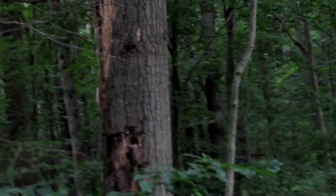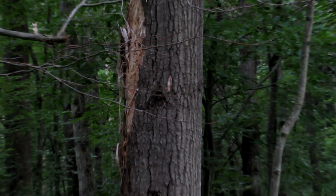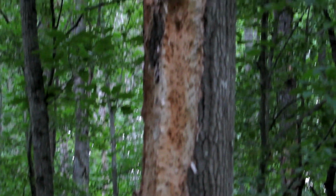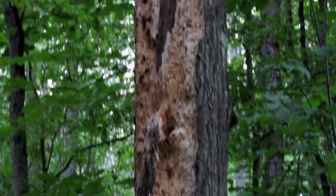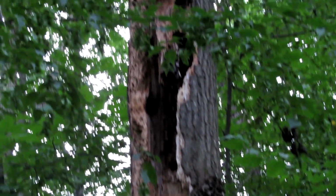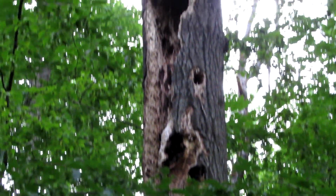I don't know how well you can see this, but this is some very impressive woodpecker work. I mean, somebody just tore that tree apart all the way up. It just goes on and on.